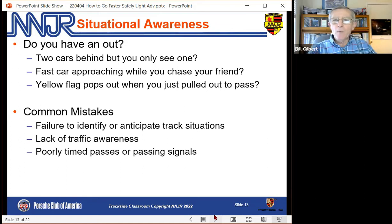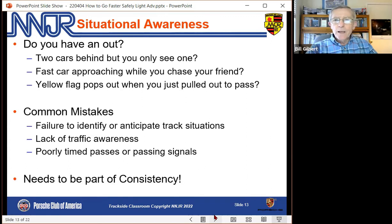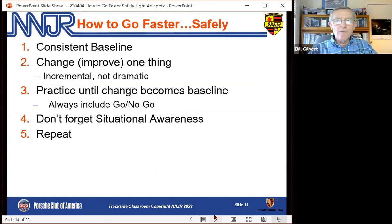Failure to anticipate or be aware is the biggest one by far. We've all seen drivers who seem to be unaware of the traffic and passing. Again, we're all rusty. We need to get back on top of our game in terms of giving pass signals and taking passes in safe places. And I emphasize all this because that built-in situational awareness, that built-in go, no-go, needs to be part of that consistent baseline. It needs to be part of our consistency as a driver. If it's not, then that's where we need to focus our efforts.